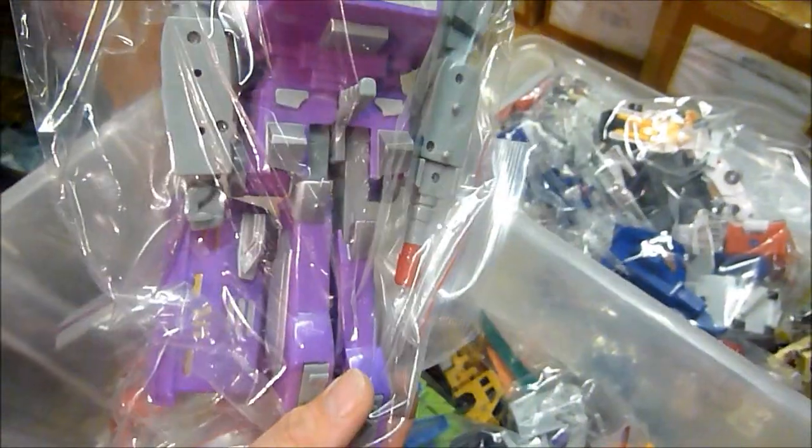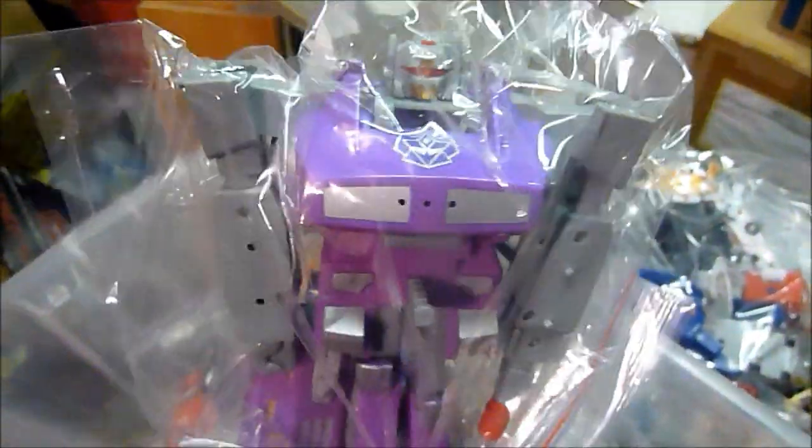Okay, this is great. This is like an oversized MicroMaster Combiner Devastator thing. It's huge. Love that. We've got a weird KO Shockwave that I bought. I put a Generation 2 sign on it there. It's completely mental.